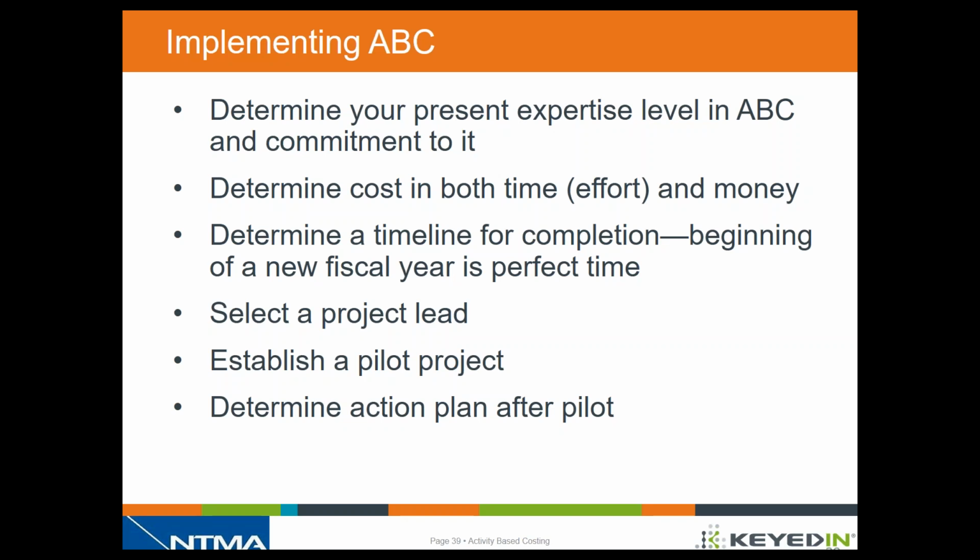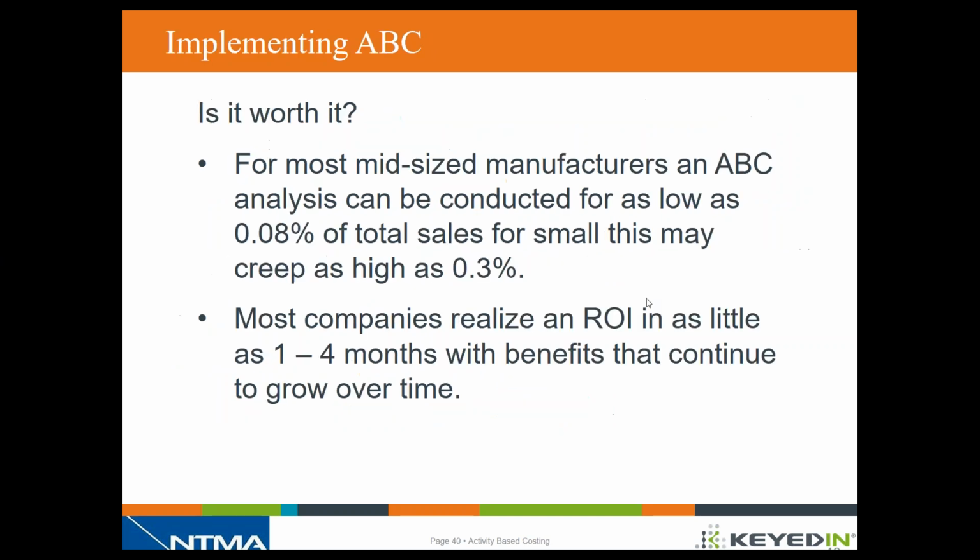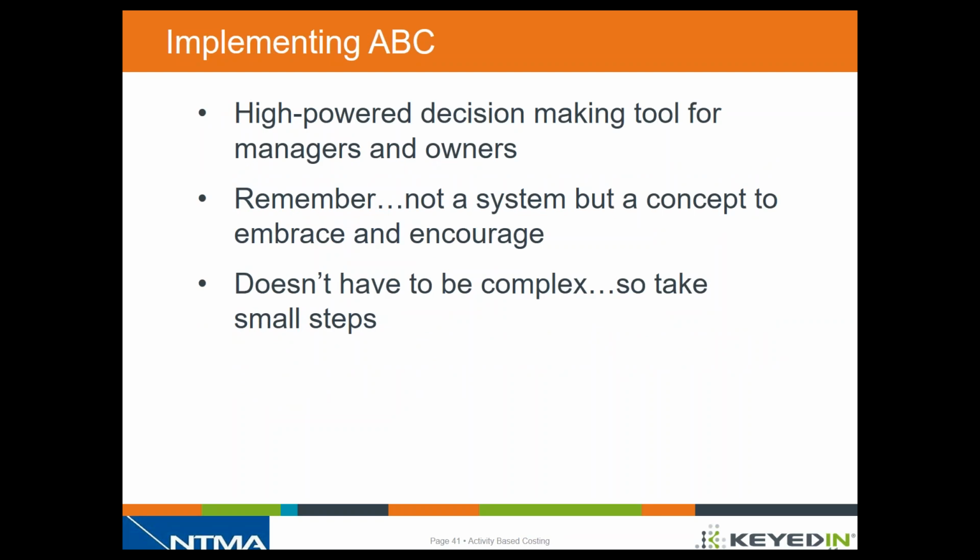So again, I would encourage you to really look at this as a project, lay it out as a project, maybe take a look at a certain product family, a part family, maybe a certain department, and maybe implement it first in that small pilot situation. Is it worth it? Absolutely. Generally, companies that decide that they want to get a better handle on costing will generally realize the return on investment in as little as 1 to 4 months. It's pretty exciting in working with companies like yourself, the benefits that we can actually help drive.